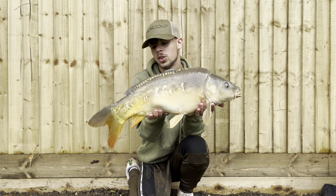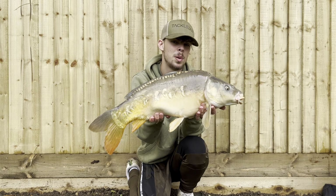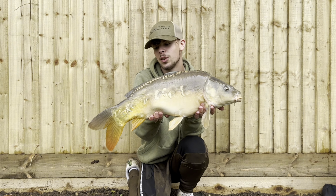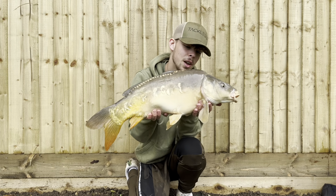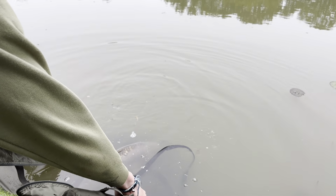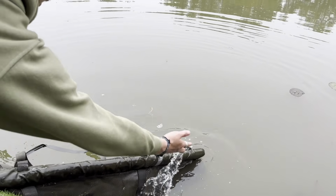That was on the Snide Tackle claw hook, size 6, as per usual, with a piece of bread on the end. And it's done the trick. Well happy with this one. Gonna get some snaps of her, slip her back, and hopefully have a few more chunks on this session. Thank you, little fella.